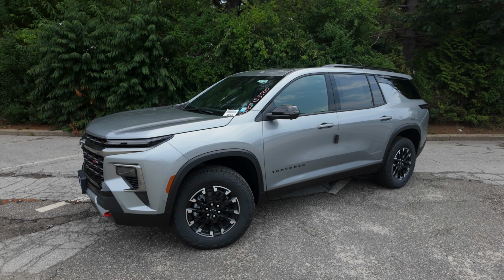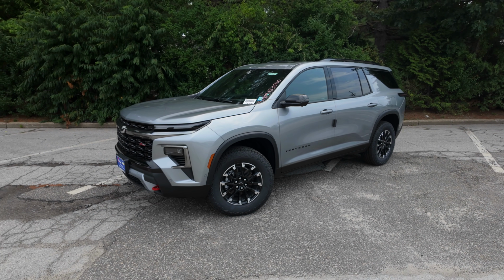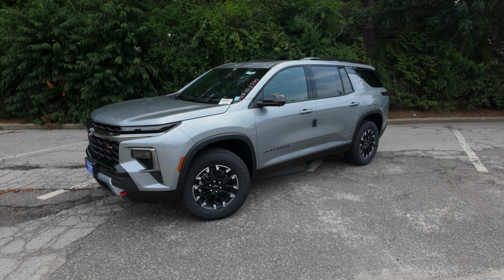Or do you think that this is more or less a competition for, say, the new Pathfinders or the new Honda Pilots? You guys let me know in the comments below what you think.